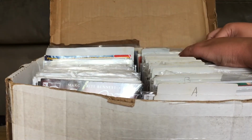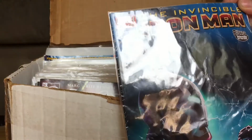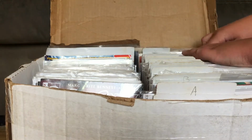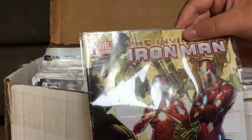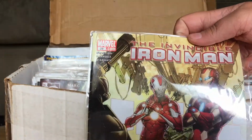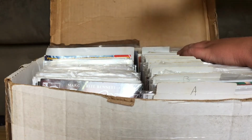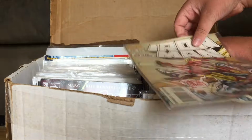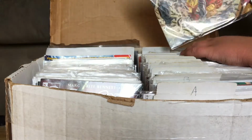And then we have the Invincible Iron Man, which is another one of my first comics. That's why it's all horrible and color breaks everywhere and stuff. This is number 26. The Invincible Iron Man number 29. He's in better shape. Then we have, oh wow, oh boy, that's horrible, that's not good. Okay, we have Iron Man issue 310. I don't know why that's all the way back there.